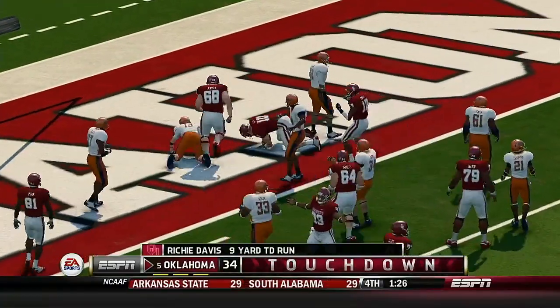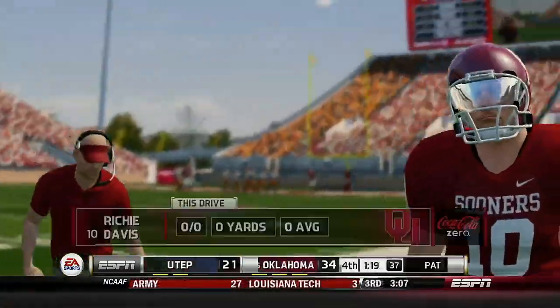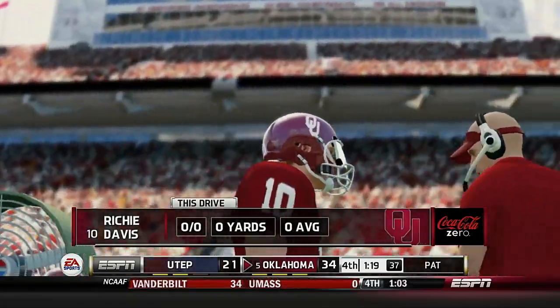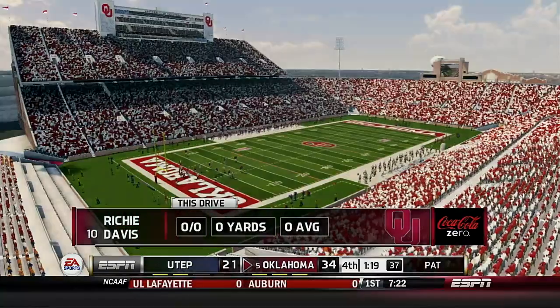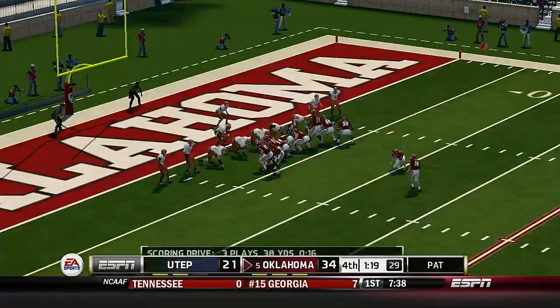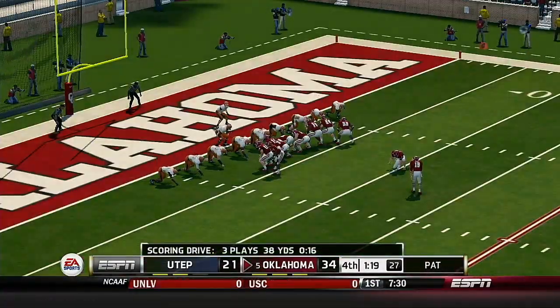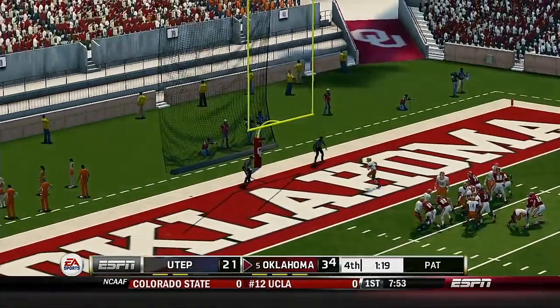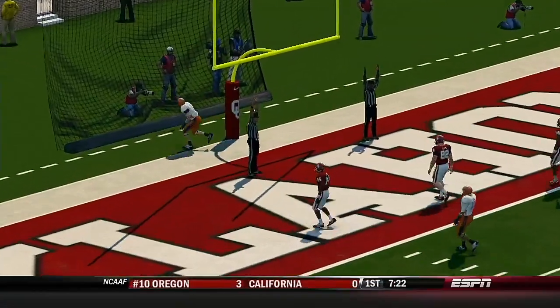Touchdown, Sooners. The Sooners sideline just erupting over there as their quarterback got to the end zone. What a run. What a big moment in this game. The quarterback takes it into the end zone for a potential game-winning touchdown. They have good reason to be celebrating on those sidelines. He splits the uprights with the extra point.